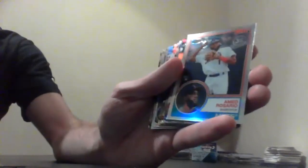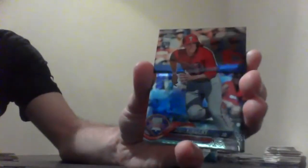Oh, I can double check on that. I think I got that right, but I would want to make sure I didn't mess that up. Ahmed Rosario, retro refractor for the New York Mets. That's going to Greg. Andrew Miller refractor for the Cleveland Indians. Oh, okay. Well, yeah, if you still want it, then no worries. It's cheaper now, so it's got that going for it. Speaking of Phillies, Scott Kingery.